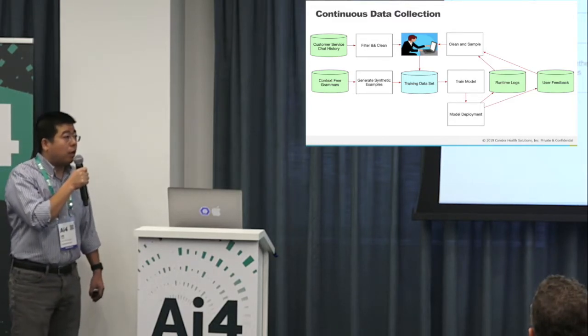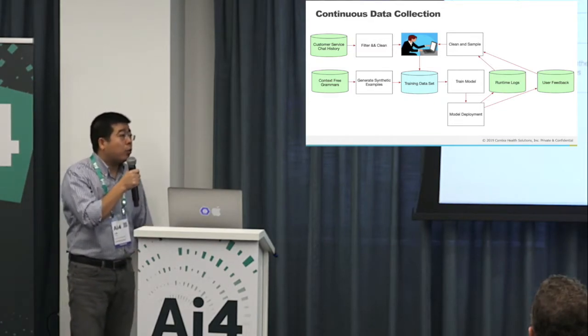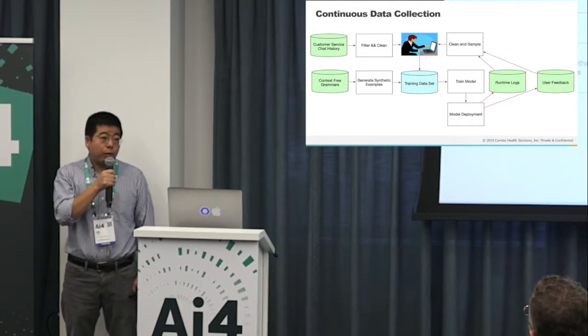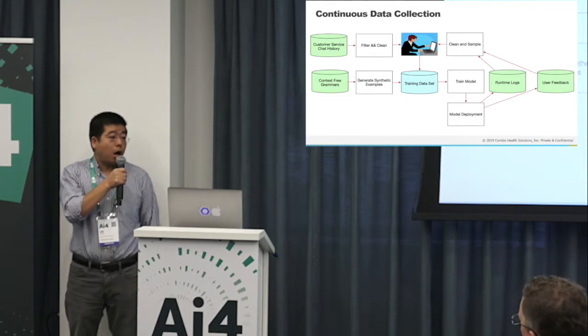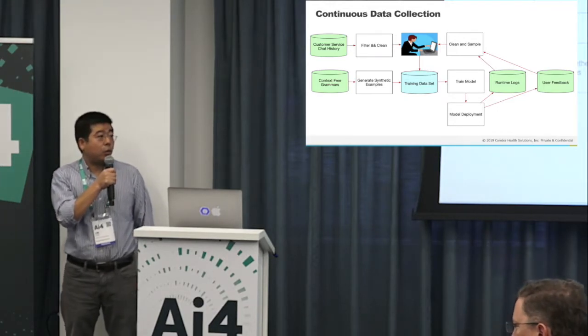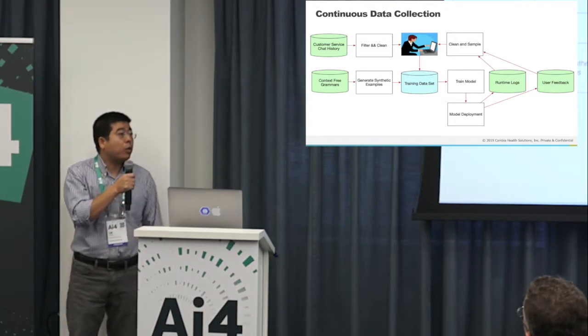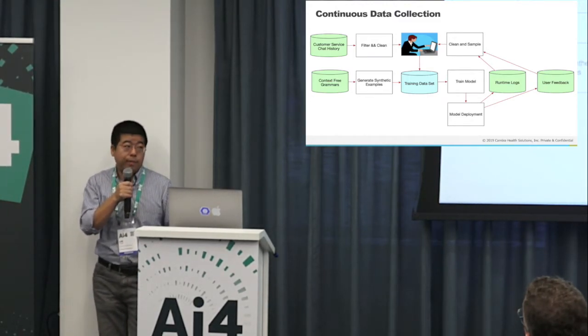So there are multiple things inside. One is from the top left. We use our customer service chat history, and then we use that with some filtering and cleaning. So we send it to our human annotators. The second piece is we use context-free grammars. I will give an example in a later slide. So we use this grammar to generate synthetic examples. So those two pieces become our initial training data set to train two specific models for our chatbot.